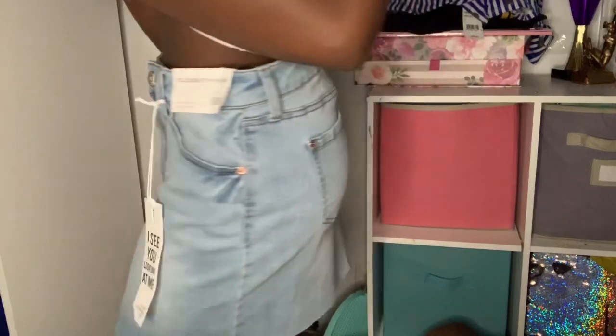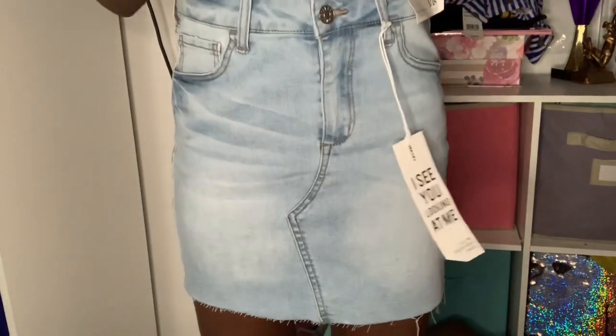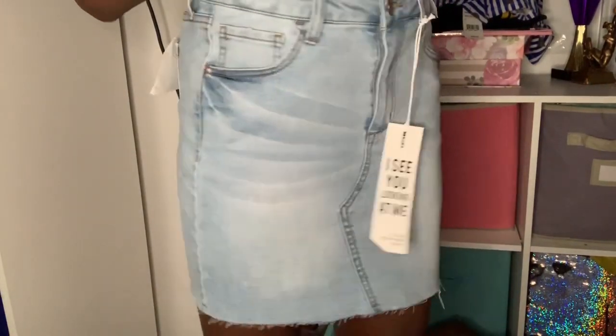Then I have this jean skirt. Oh yeah, it is from Celebrity Pink. So yeah, it's this light jean skirt. It just looked like this. And it's the size 0. And I also got this from Macy's. But I don't know how much it was.